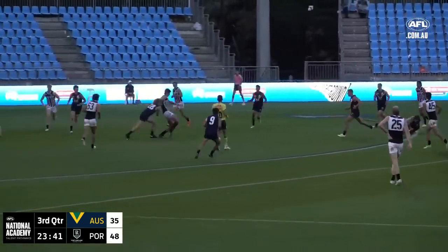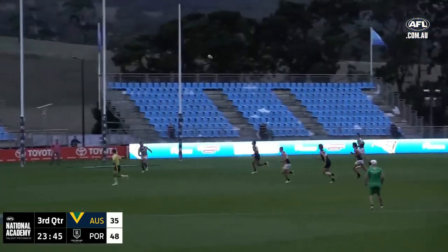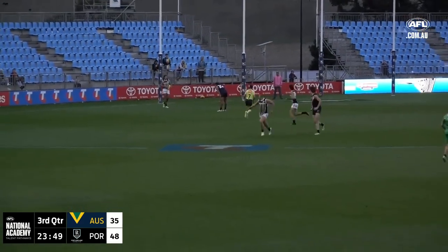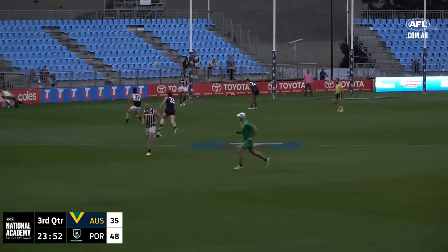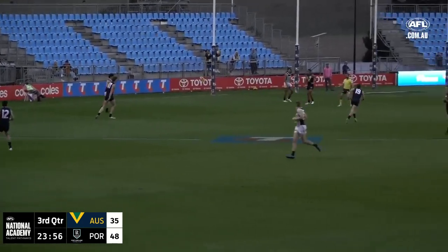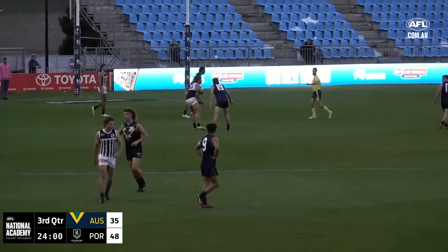Picking it up was McCauliffe. Got his hand pass out. Little dinky kick in toward the hotspot. Tholstrup picks it up and shoots. But Lockie Jones, who's been quite busy in the last couple of minutes, picking it off for Port. McCallum. Short ball. Jackson Lee.